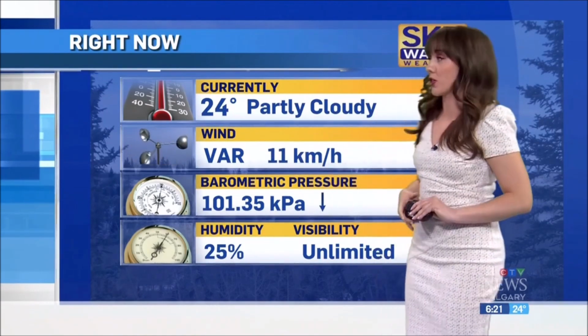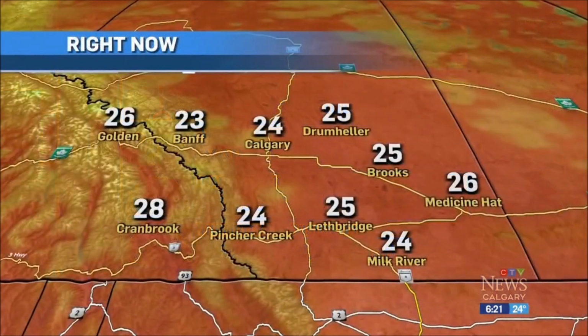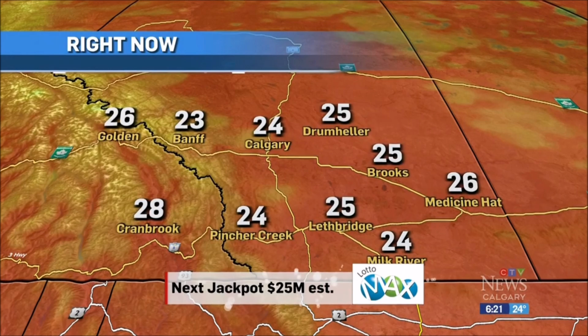Nice high of 24 degrees today, partly cloudy out there currently. Winds are variable this hour, but pretty calm out there. And pressure is pretty standard right now, falling a little bit, but right at that typical sea level pressure here in Alberta. So 25 degrees is what we're seeing outside the city in Lethbridge right now, 26 in Medicine Hat, and 25 if you're joining us in Brooks or Drumheller.